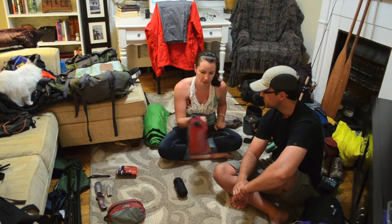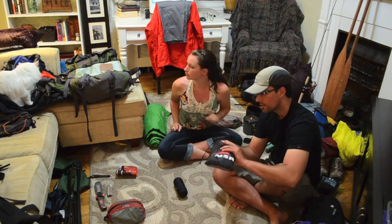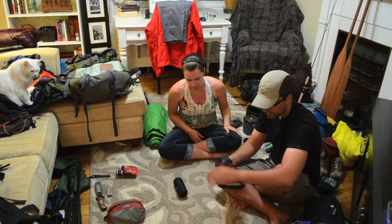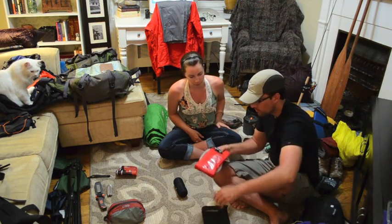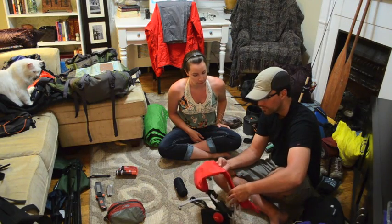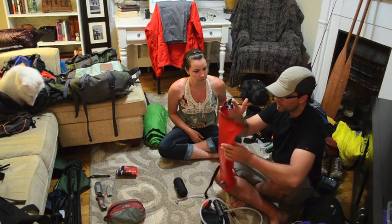We have our water filter. This is MSR's gravity filter. Very handy. It comes with a 4-liter bag, which is great for us because we tend to go through quite a bit of water when we're out there. I think between Michelle and I per day we probably go through at minimum 8 liters. That means 2 refills of this bag.